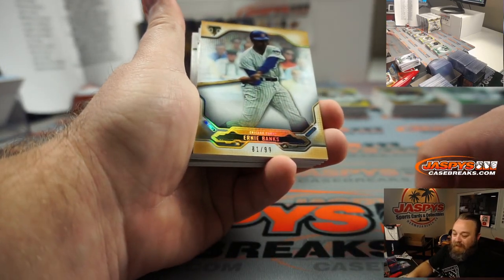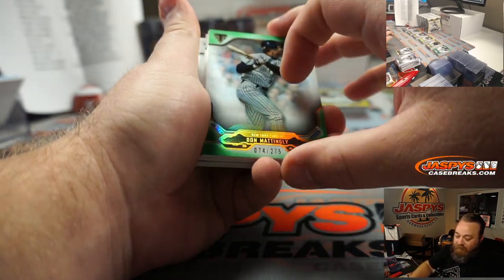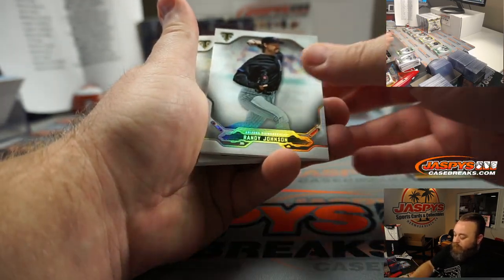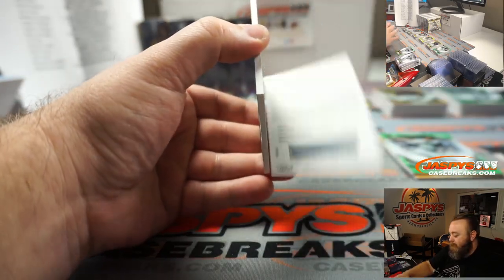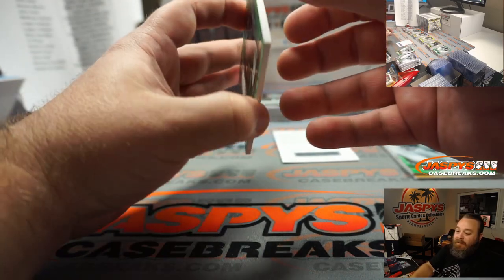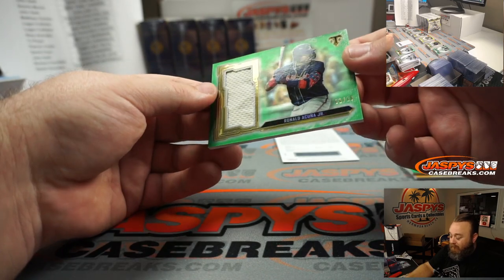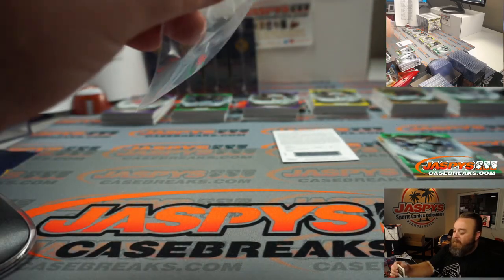Ernie Banks to 99 for the Cubs. Tyler Brenner. Don Mattingly to 275 for the Yankees. Dennis Moore. Oh, there was a redemption. Rex told me I had some big shoes to fill today, so I think I'm off to a good start. Ronald Acuna Jr., 1 out of 18 relic. Going to the Braves, Matt Medlin.